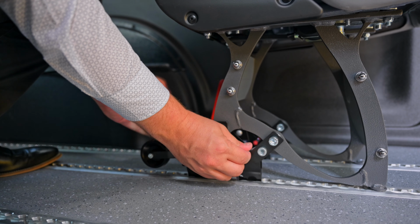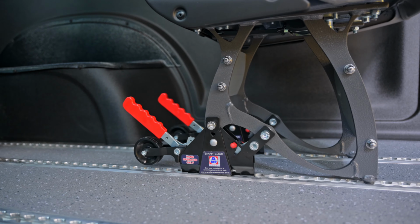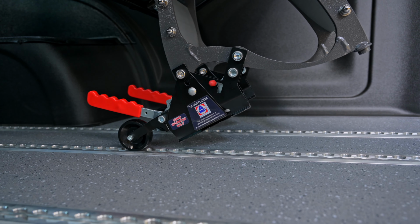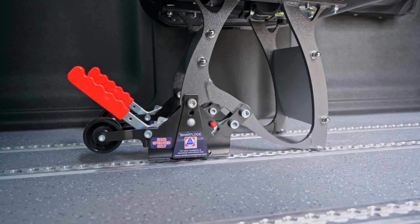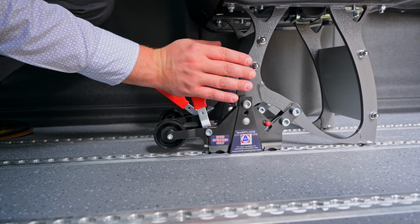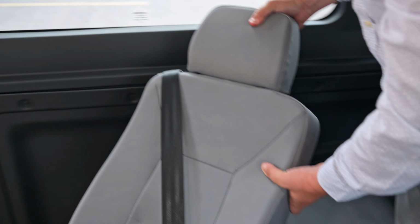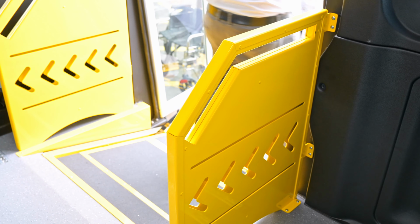First, lift up these tabs on either side of the seat base, pull back on the red levers to detach the seat from the track. Then roll the seats along the track to your desired position. To secure it in place, align the front of the seats through the holes in the track, then push the 2 red levers forward. Even though the seats are lightweight, you can wheel the seats in and out of the van using the ramp, meaning your drivers never need to lift them.